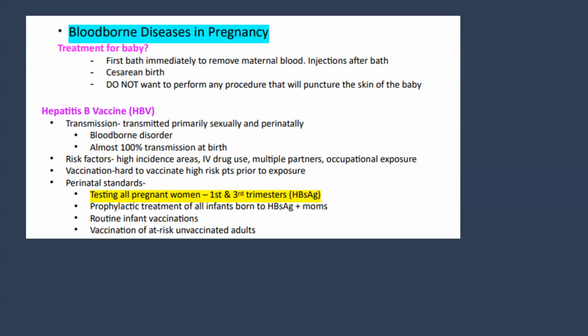And when we're talking about a bloodborne disease in the pregnancy, we're not doing any puncture of the skin of the baby. An example of that would be an amniocentesis. Within the hepatitis B virus, this is a bloodborne disorder, with almost 100% transmission at birth. Risk factors would be IV drug use, multiple partners, and occasional occupational exposure. We do have a vaccine. It is hard to vaccinate high-risk patients prior to exposure.